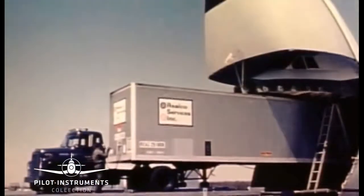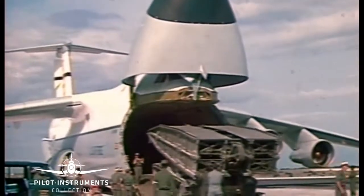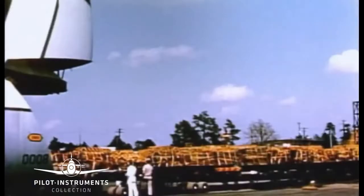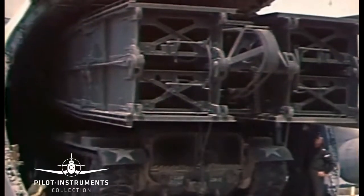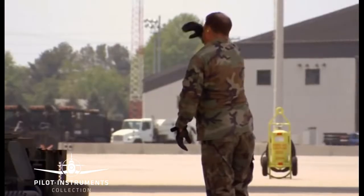If the crew follows the load sequence properly, there's no piece of equipment in the US Army's arsenal that the C-5 can't carry. We can load 2 to 3 tanks, we can load boats, airplanes, you name it, we can carry it.